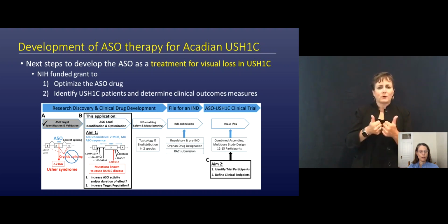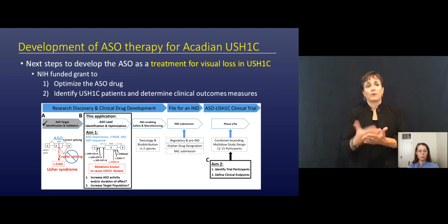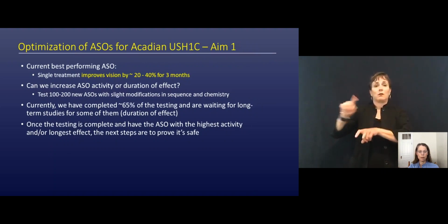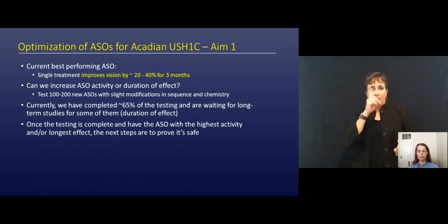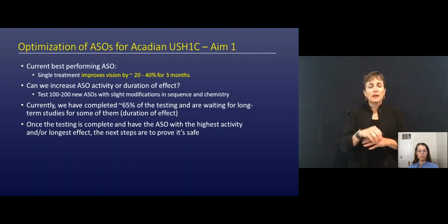The next steps in drug development include proving a drug is safe, manufacturing it for humans, and applying to the FDA for a clinical trial. To identify a lead ASO drug candidate, we are optimizing the ASO. We're making small changes to the drug, testing them in the USH1C mice, and comparing the results to our current best performing ASO, which improves vision by 20 to 40% for 3 months. We're asking whether we can increase the ASO activity to be better than 20 to 40% or increase the duration of effect to work longer than 3 months.